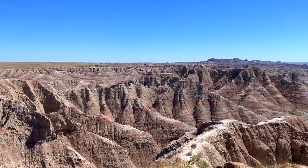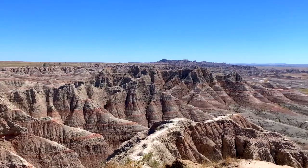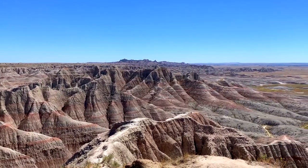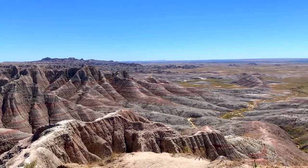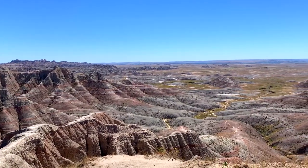Even within the Badlands, it is very different and unique with each turn that you make and each portion that you go to. Each part of it is unique in its coloring and its type of wildlife. Some parts of it, you're down in the buttes, looking up, and then some parts you're up at the top overlooking great vast valleys of them. You're going to love it. And so you want to make sure you see all of it.